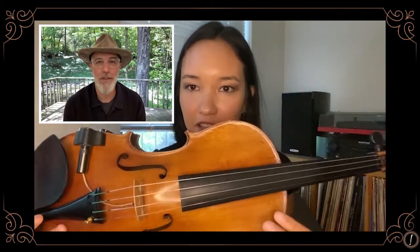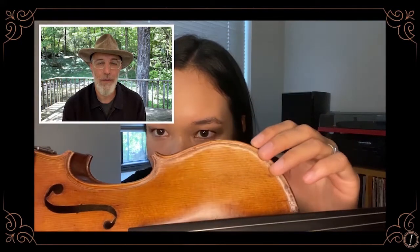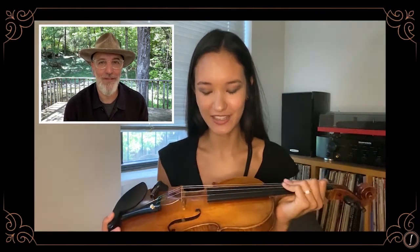Perhaps we'll never really know, but my luthier Ron did point out a couple details. This purfling, it's kind of this outline. I don't know if you can see it. It's like a very slim black outline around the edge of the violin. And he was saying how he felt that it was a bit exaggerated, which might be more indicative of it being an American instrument, because is that not the American way, to take one detail and just exaggerate it greatly?